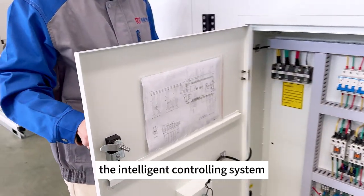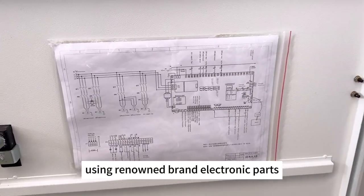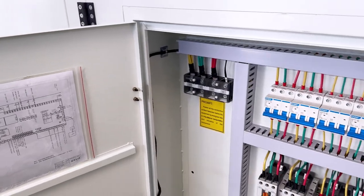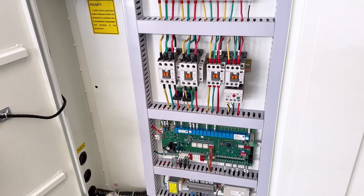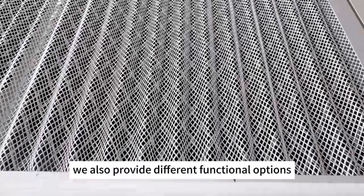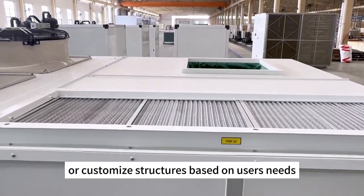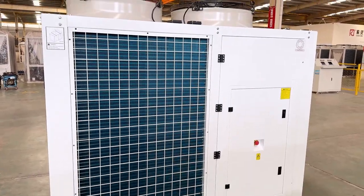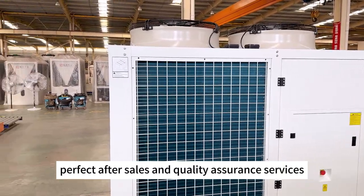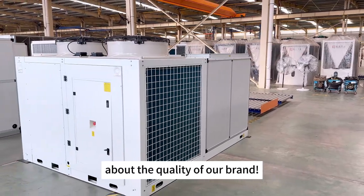The intelligent controlling system is reliably built using renowned brand electronic parts. We also provide different functional options or customized structures based on users' needs. We have strict quality control system, perfect after-sales and quality assurance services. You will never have to worry about the quality of our brand.